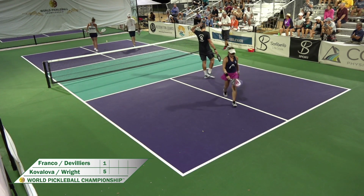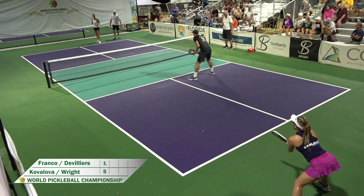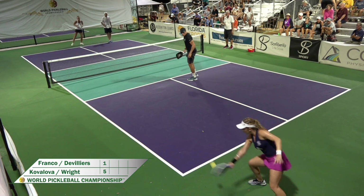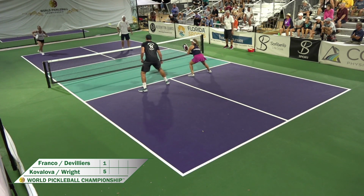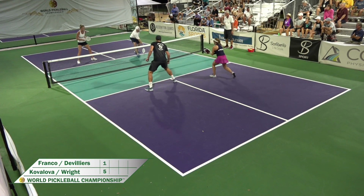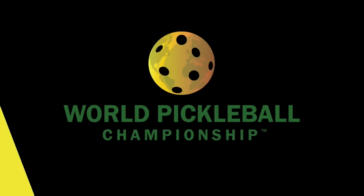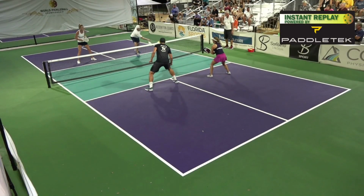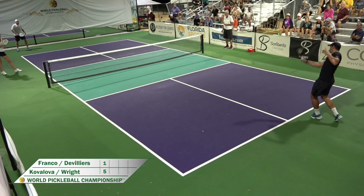There's an unusual unforced error by Lucy. She'd been doing a really nice job of keeping the ball in play against Regina. Yeah, typically a very consistent player out there. Another net shot. Matt, just side out. Out of bounds. Wow. That's another one he'd like to have back.